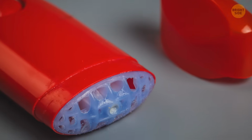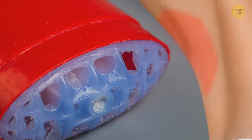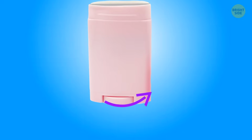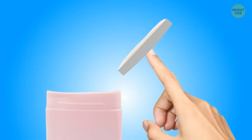Stick deodorants go to waste when the casing starts rubbing against your skin, but there's still plenty left in there. Here's an easy trick to get it out. Unscrew the bottom and push it up from underneath. That'll give you a few more days at least.